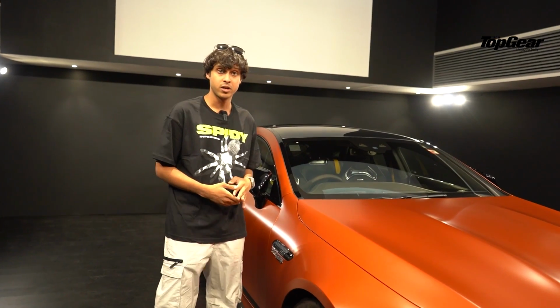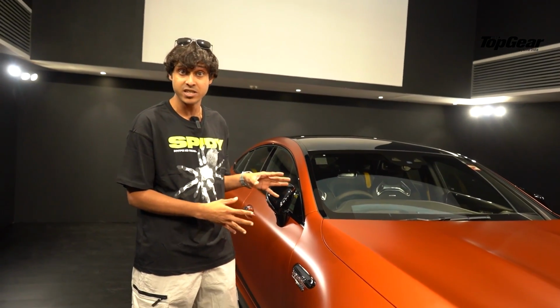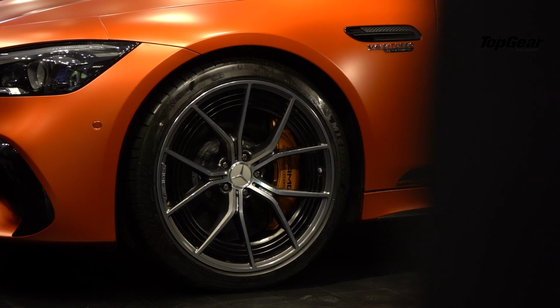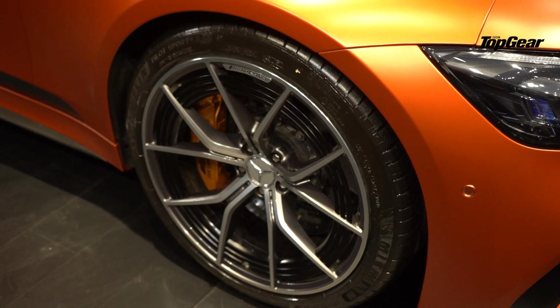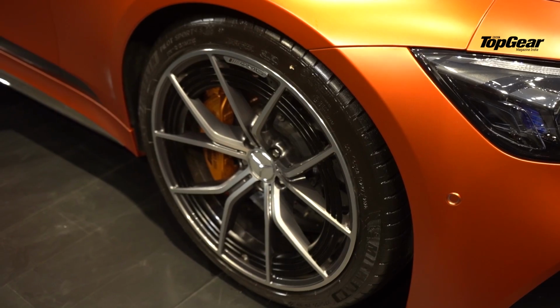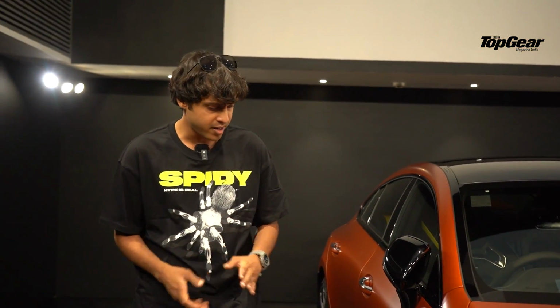Come along the side over here. Now, as standard, this vehicle comes with 20-inch wheels, but this has the optional 21-inch wheels. You can get these wheels in silver or black. We've got the ones in silver over here, and I gotta say, I kind of like them. These aerodynamic wheels may not be to everyone's taste, but I think they look quite unique and attractive in their own way. Along the side now, there's a new badging.